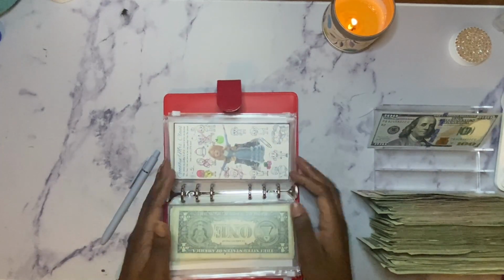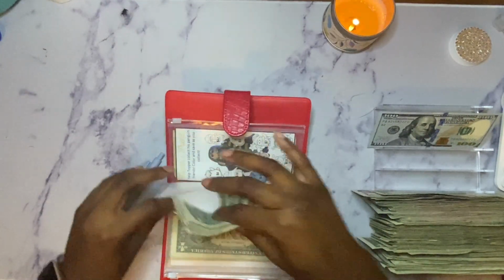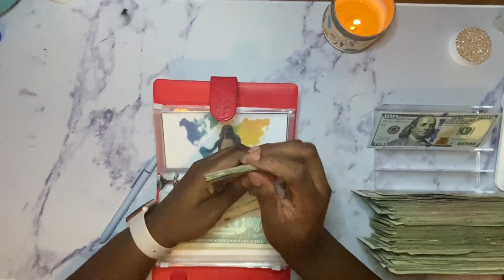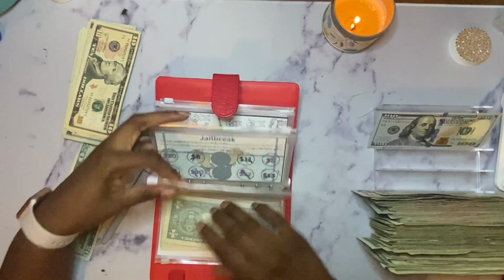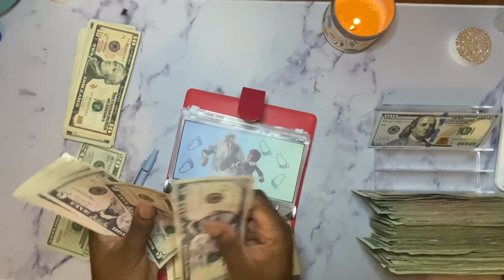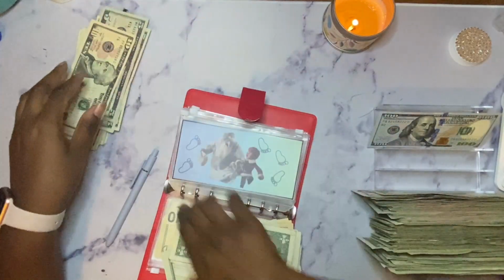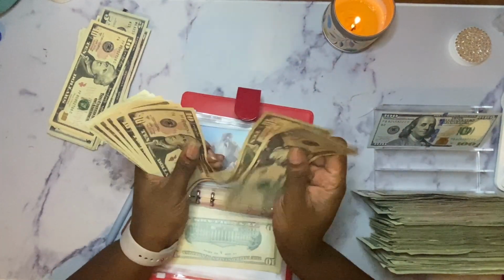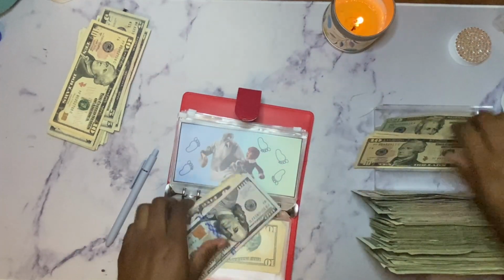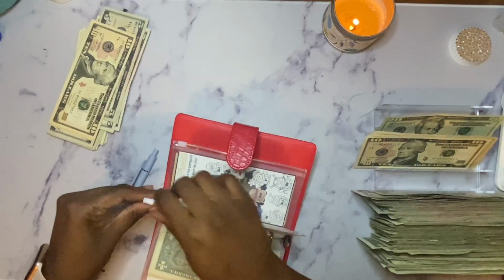I'm going to skip past all these to topper. That's not enough TMs though, but I want this 20. Give me a second. This one, 20, 30, 40, 50, 60, 70, 80, 90, 95, 100. Put 100 in here. Okay. I'll be back here in a little bit to figure that out.